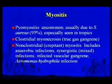Any questions about skin infections? It's a topic that you're going to see a lot of, and you should know the causes of cellulitis. You should know the associations of group A strep and staph with cellulitis and other things. And you should know Pseudomonas and whirlpools. You should know Aeromonas hydrophila and Vibrio vulnificus.